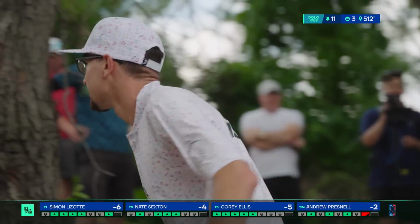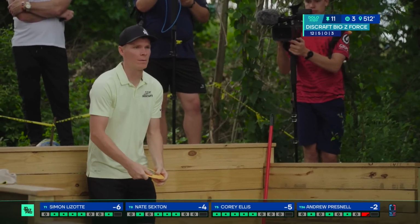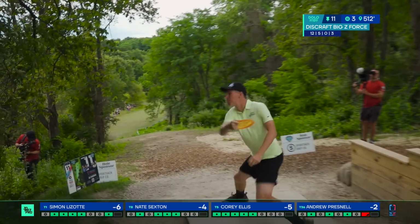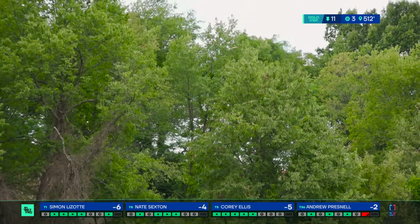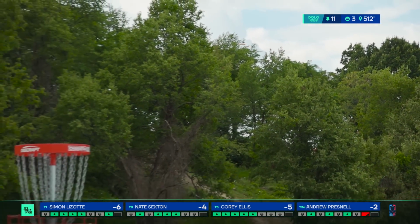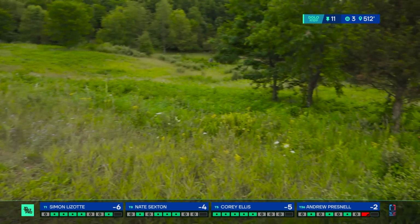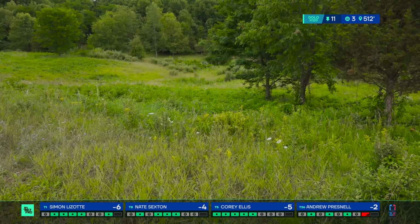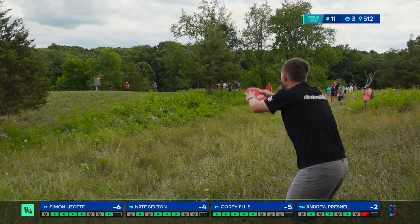Pretty special drives. They're just peppering the green. Mid-range, 512. Substantially downhill still. It's got to keep carrying. It's an easy hole, I guess. These guys just flying the basket. Oh my gosh. Prez a little long with the driver. That stuff gets pretty icky past the basket. A lot of thorns, a lot of high grass.